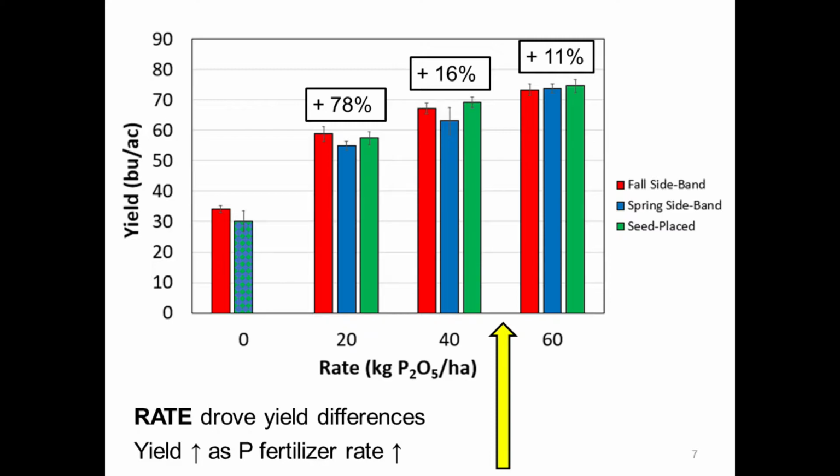The graph here shows the yield response to the rate, time, and place of phosphorus fertilizer. On the x-axis, I have rate in kilograms of P2O5 per hectare, and on the y-axis is yield in bushels per acre. The colored bars are: red is a fall side-banded application, blue is a spring side-banded application, and green is a spring seed-placed application.